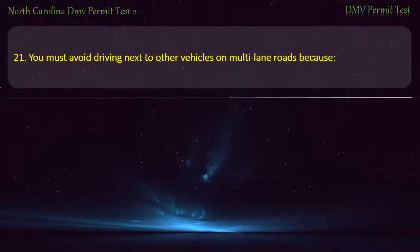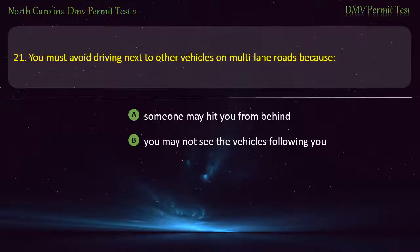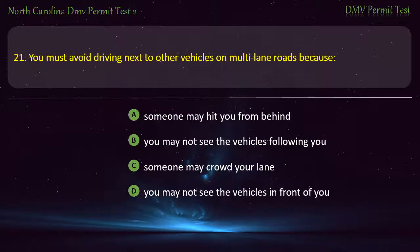Question 21. You must avoid driving next to other vehicles on multi-lane roads because someone may hit you from behind. You may not see the vehicles following you. Someone may crowd your lane. You may not see the vehicles in front of you. Answer. Someone may crowd your lane.